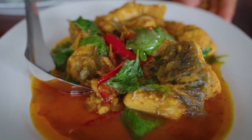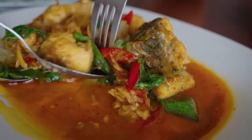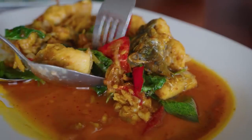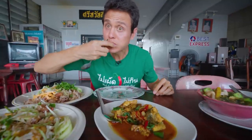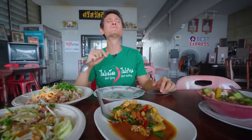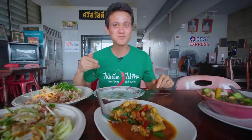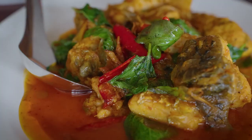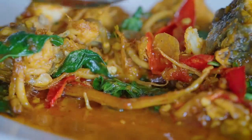And then the final dish we got here is bakapong pad cha. So this is barramundi in a pad cha dish, and pad cha includes finger root as well as basil and curry paste. Be careful of the bones. Oh wow, okay. That's my favorite dish. This is actually one of my favorite dishes in all of Phetchaburi. Usually when I come to Phetchaburi, this is the dish that I can't miss.